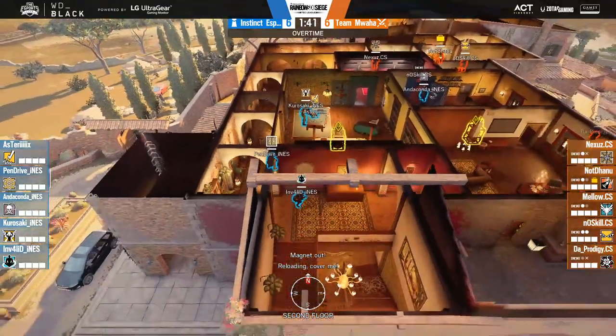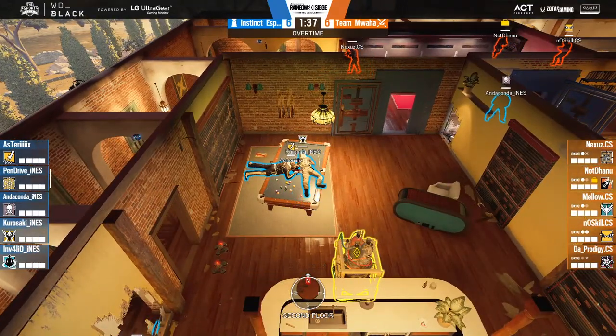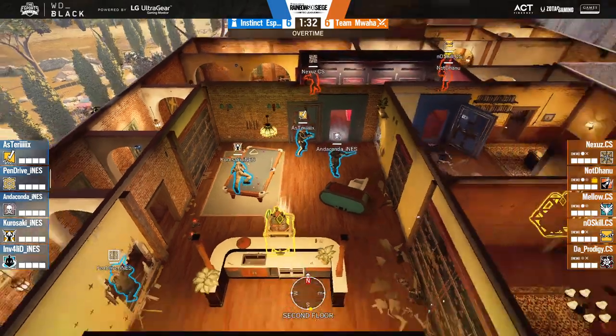Kurosaki might go out to peek 90 hallway. No, not quite. He's just rotating around from the pool table with the bandit and then coming back as soon as he can. There you go. Look at him. They're just enjoying a chill session.